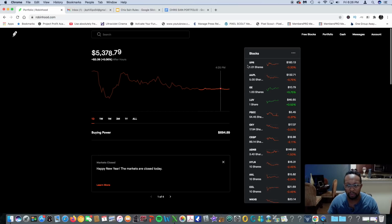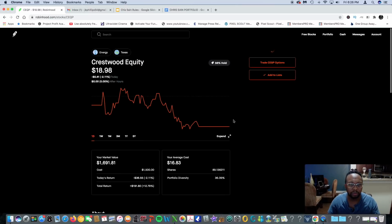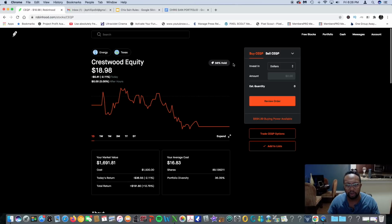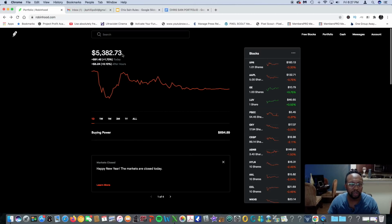So you guys know I'm not joking about this. These are the stocks I have in my portfolio right now. Some of these are high dividend yield, for example Crestwood Equity, which is sitting at a dividend yield of 12.89% at the moment, with a total return of 191. So pretty solid so far. But again, we'll be deducting my balance, 53,82.73, as we move forward.